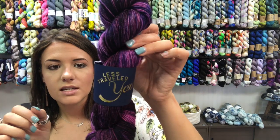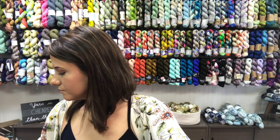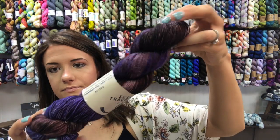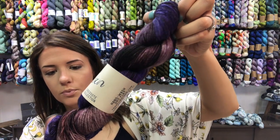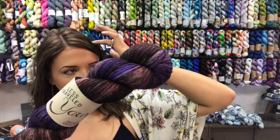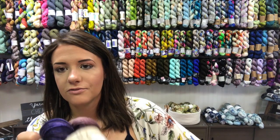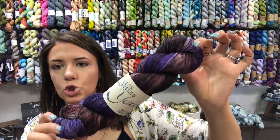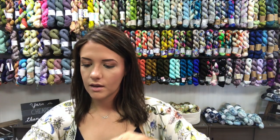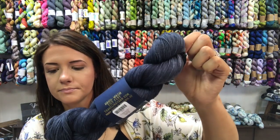So we have, this is aubergine. Beautiful, rich purples. This is Roslyn, purple, burgundy, brown, really pretty. If you picked up a skein of Red Stag Fiber Karoti, it would pair beautifully with this. Okay. Then we have Nightfall, a really nice dark denim-y brown.